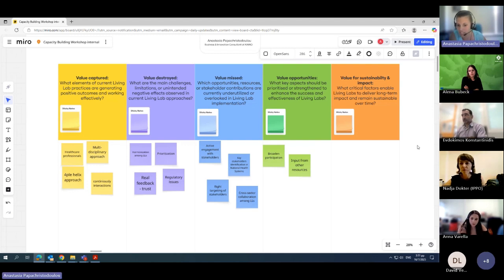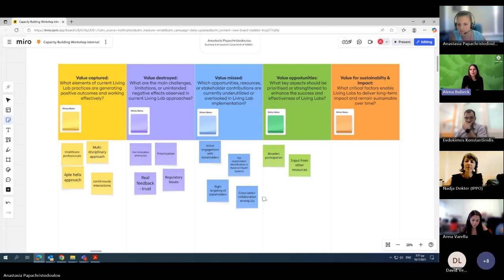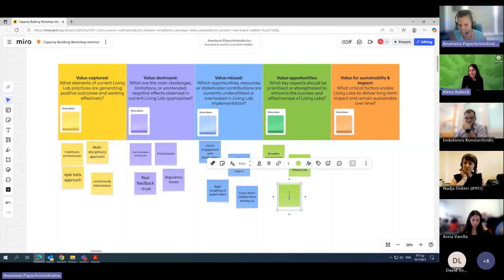Yes. I was also thinking about engaging more the role of the government and the policymakers, to be aware of the regulatory aspects, that there needs to be some kind of address from their side, to enable implementation more easily.